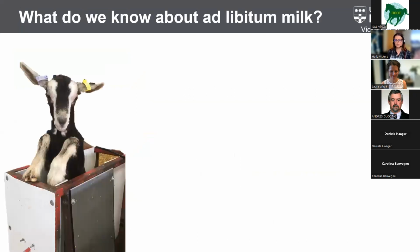So what do we know about ad libitum milk? We found out that it's common in those larger numbers of kids, and we might have some concerns around its use. So what do we currently know? Well, calves that are on a high milk intake, we know that ad libitum gives them higher weight gains, a more natural behavioural ethogram, and has some really positive impacts. But let's focus now on some of the challenges.